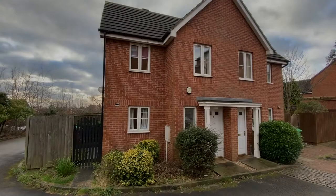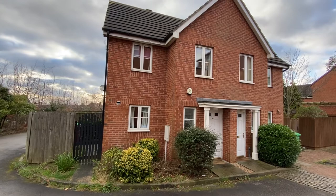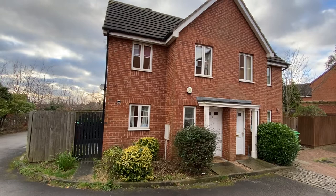We're here on Cudworth Drive, just a short distance away from Mapley Top's fantastic range of amenities and well within commuting distance of the city centre, for a video tour of this well-presented one-bedroom modern townhouse offered to the market with no upper chain, ideal for a first-time buyer, investor, or those looking to downsize.